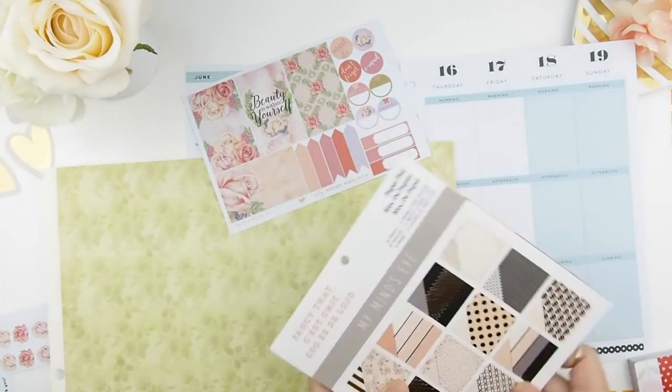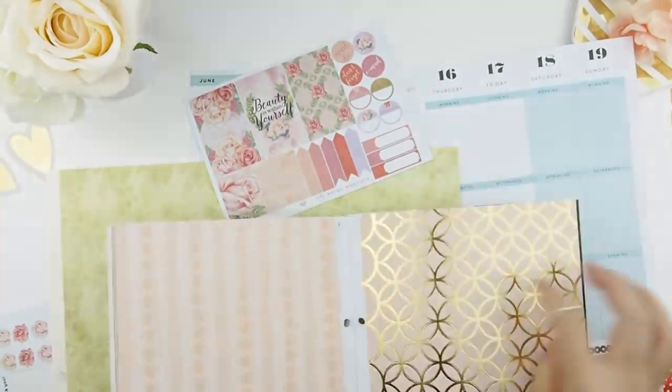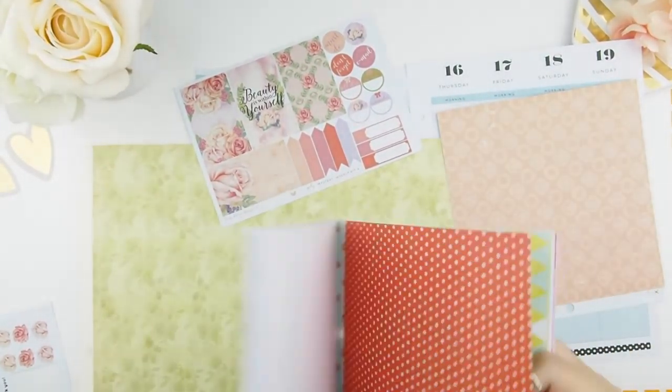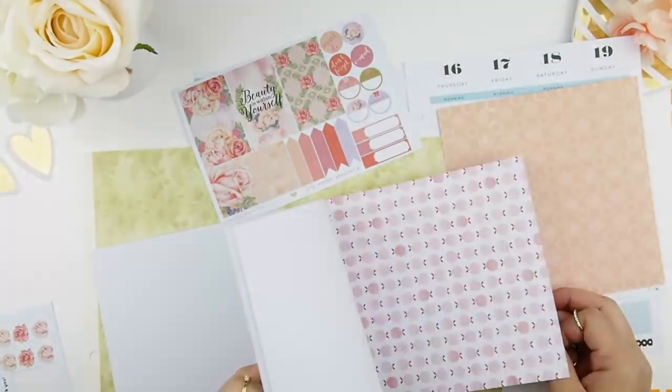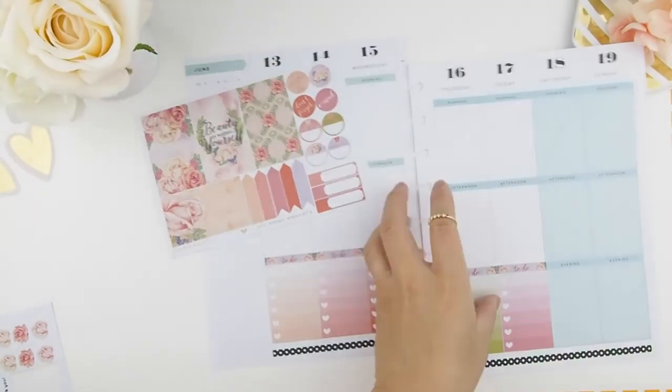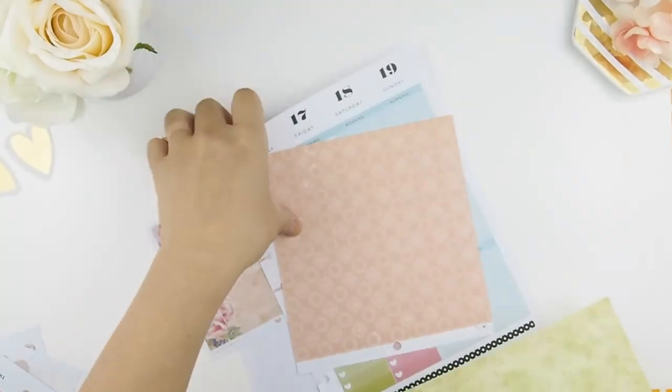Because I'm so used to having my whole middle section full of full boxes and only my kit provides me with four, I'm just going to pull out some scrapbook paper that will match this color scheme as you can see here and just cut some scrap paper into the size of the boxes and also my sidebar too.